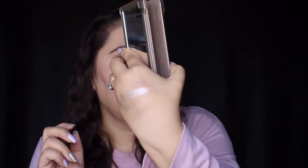This one here, Tease, has been a favorite. Verve has been just like a holy grail for me for years. It's just a beautiful metallic. Look at that. Look at that. Obviously, I've been playing with these palettes as I went through these categories. But yes, I love this one.